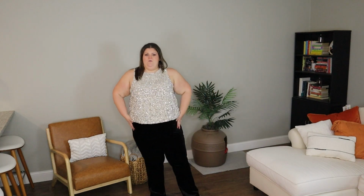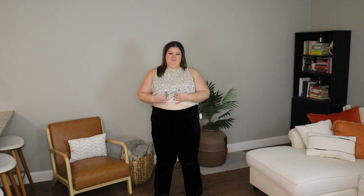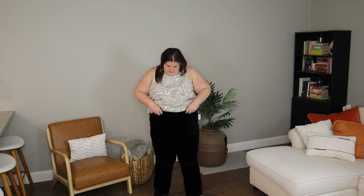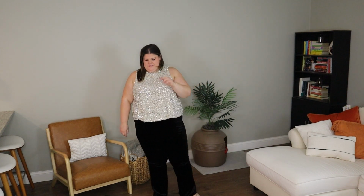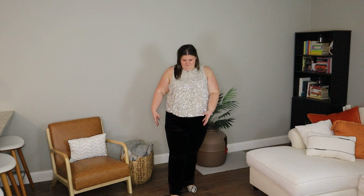And then the pants, these are a 3X high-rise velvet flare in the color black. Nice velvet fabric, there is some stretch to it. It is a really high rise. There is elastic at the top edge, but I keep finding that the elastic keeps rolling over, which is pretty annoying. I would also say that the fit at the knee is really small, so it keeps making the rest of it slide down.